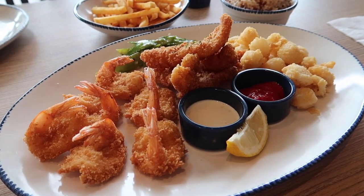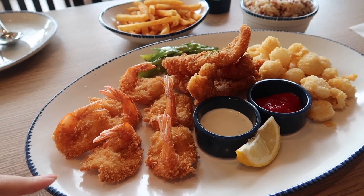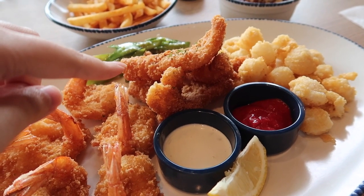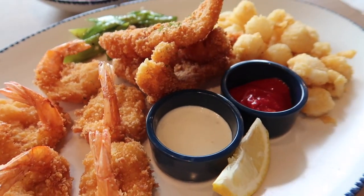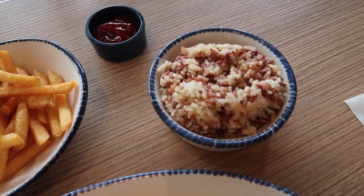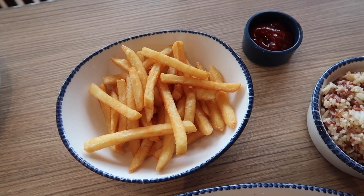Ito yung order namin for sharing. Ito yung Admiral's Feast. So platter na siya, merong shrimp. Tapos, fish. I think this is flounder, calamari, snow peas, parang chicharo lang siya, and then mga sauce and lemon, and then sides kay Martin, wild rice, tapos sa akin, french fries.